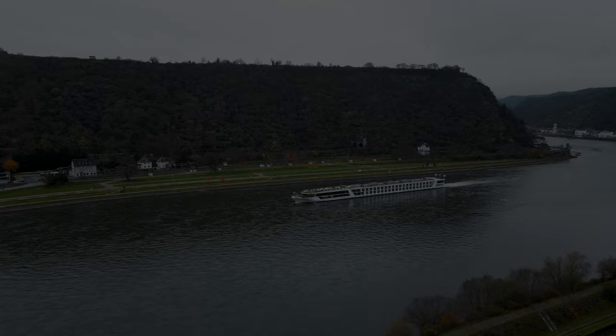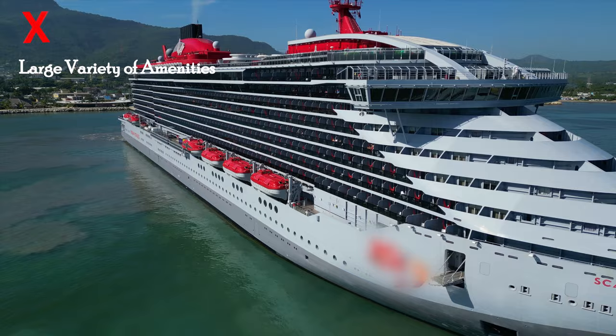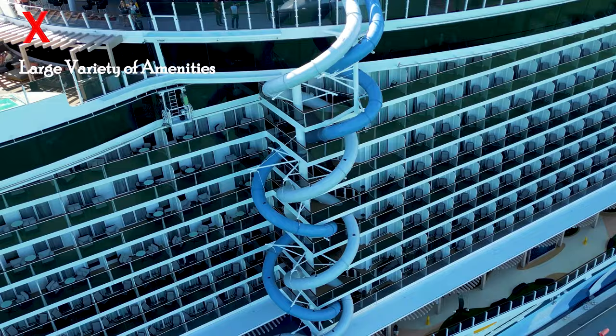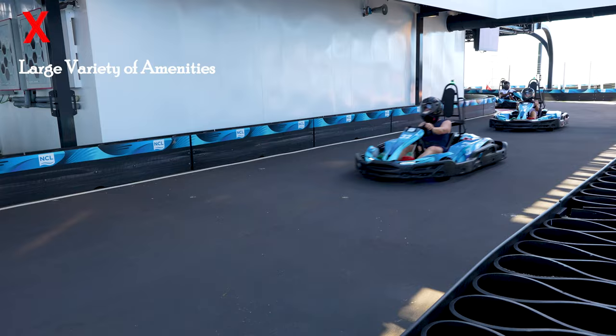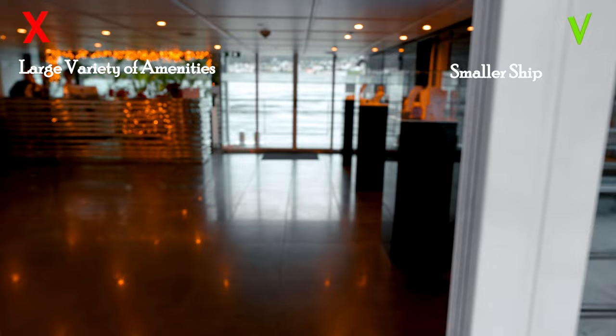How do you know if river cruising is right for you? It is a no if you're looking for a variety of amenities. Unlike big ships, there are no production shows, no big pools with water slides, nor speedways of go-karts. It is a yes if you prefer smaller ships. Emerald especially is a more intimate type of experience with simple in and out embarkation. Prefer doing things on your own time and schedule.